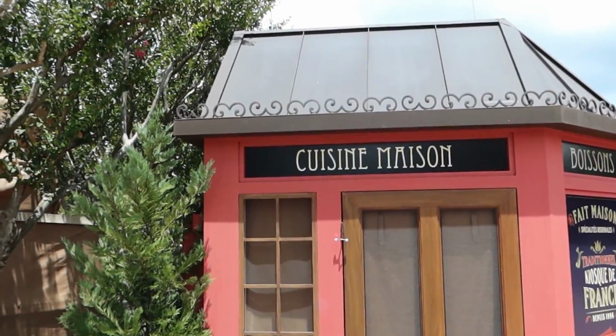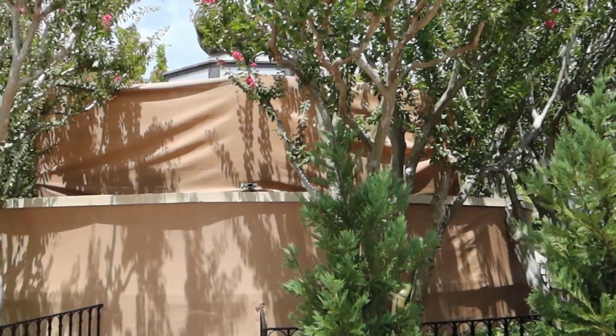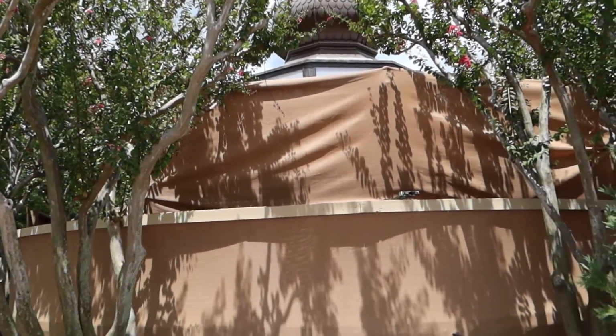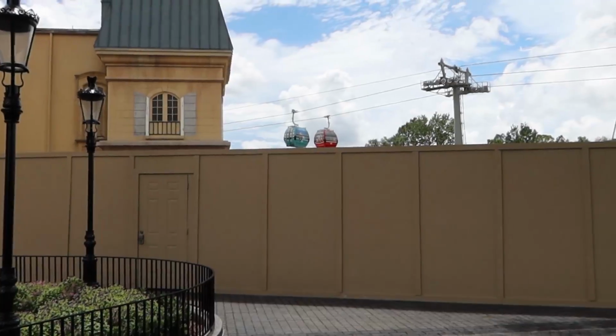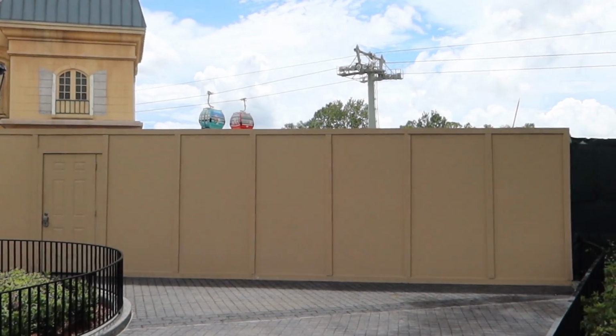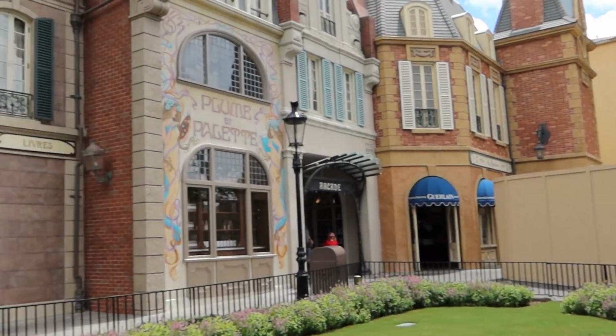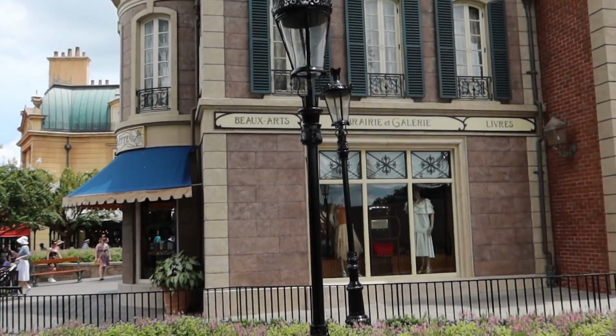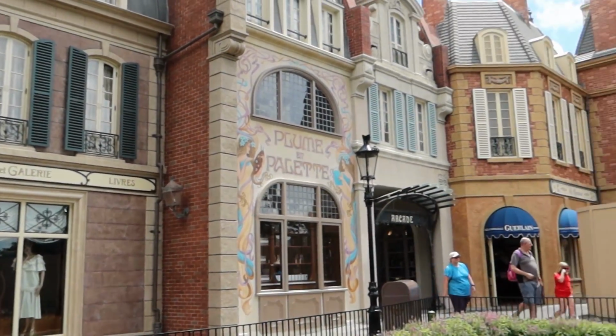Right behind the French Food and Wine booth, they're still doing some work on this tower out here. Wonder what it is that they're doing to it. It's all behind scrims, so we can't see it. This area that's walled off back towards the back of the France Pavilion, and actually kind of around the side. You can see here's the rest of the French Pavilion. We're on the other side of the perfume store.